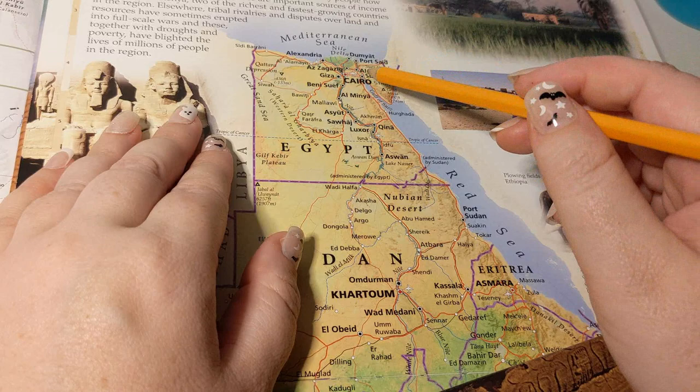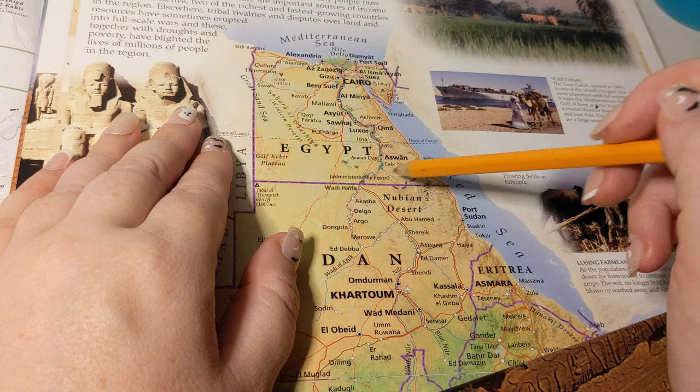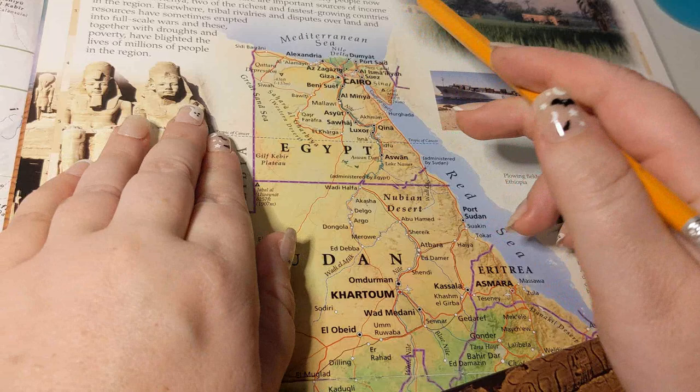And Britain saw this as sort of an open door to slowly taking control of Egyptian politics, which they did, and would eventually invade in 1882.